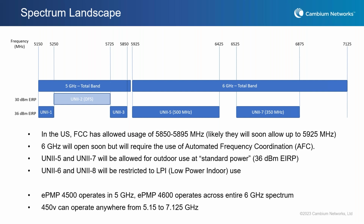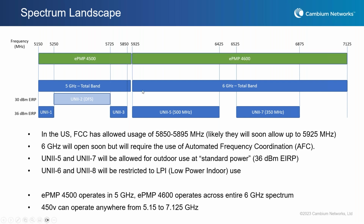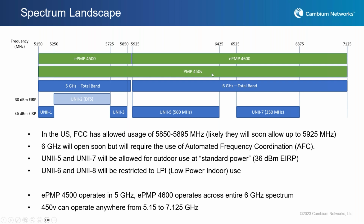So what are we doing? Well, first we have ePMP 4500 and then ePMP 4600, two new products from ePMP, one covering the 5 gigahertz band, one covering the 6 gigahertz band. And Bruce is going to talk a lot about those in just a minute. I will cover the 450V, which is covering both bands. That product is a combined SKU, one SKU that covers from 5.1 all the way to 7.1 and covers all the Uni bands that are available for outdoor.